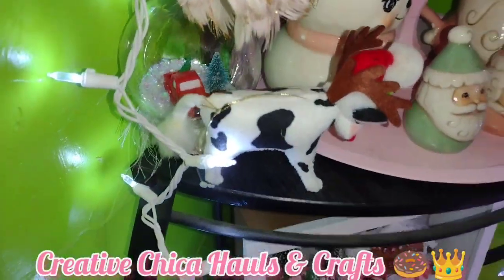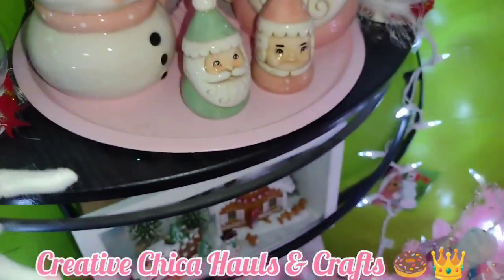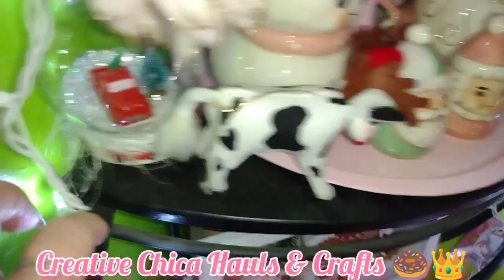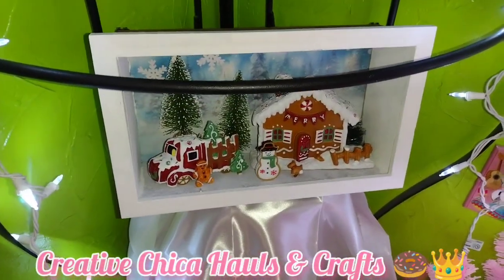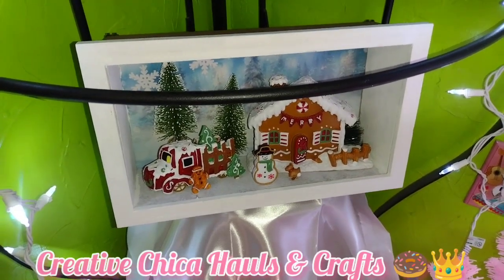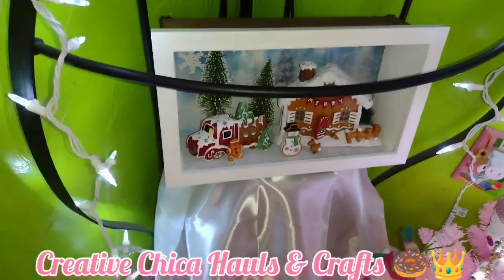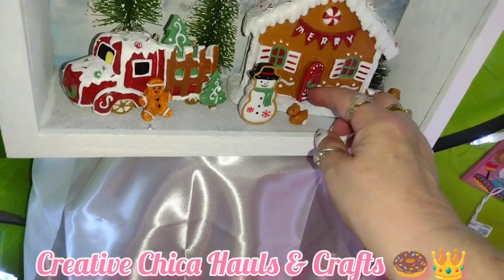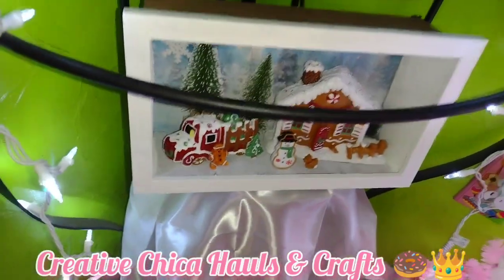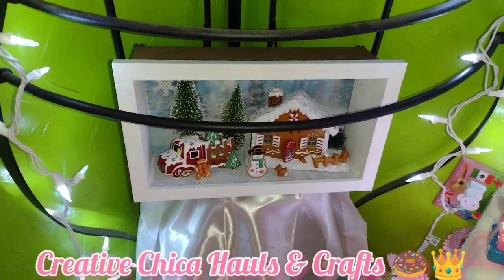Here I have a cow. I don't know why I have it sitting there. I think I got that at a yard sale or something. I don't know, but it's kind of cute. There's a little snow globe I made from Dollar Tree. I bought this last year on clearance for like $5. It was regularly $60. And the only thing that was wrong with it, and I still haven't glued him down, was the little doggy. I still need to glue him down. He won't stay. Anyway, I painted the outside white to make it look more Christmassy.